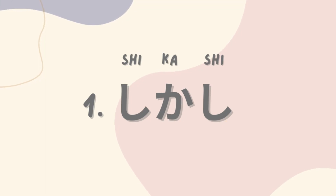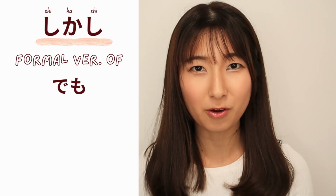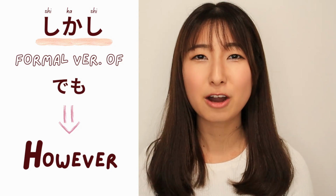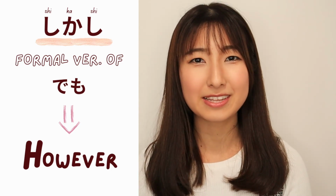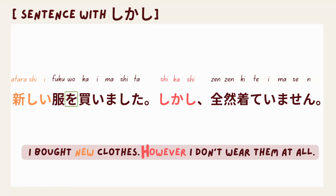しかし. I can say that しかし is a formal version of demo from a grammatical perspective. So it is rather however than but. The use is exactly the same as demo, so it goes at the beginning of the sentence. The sentence earlier with しかし will be 新しい服を買いました。しかし全然着ていません。They are two separated sentences.